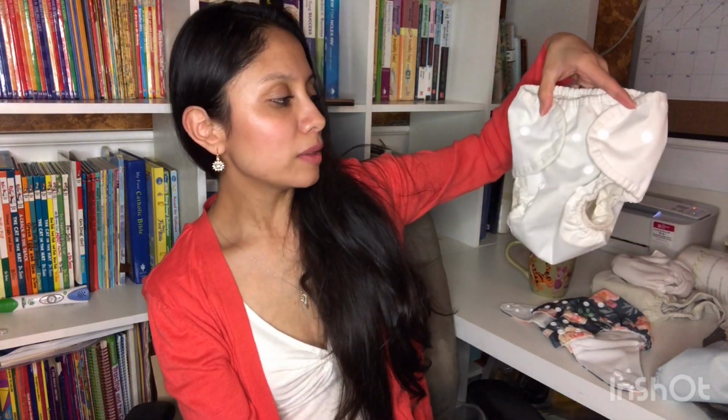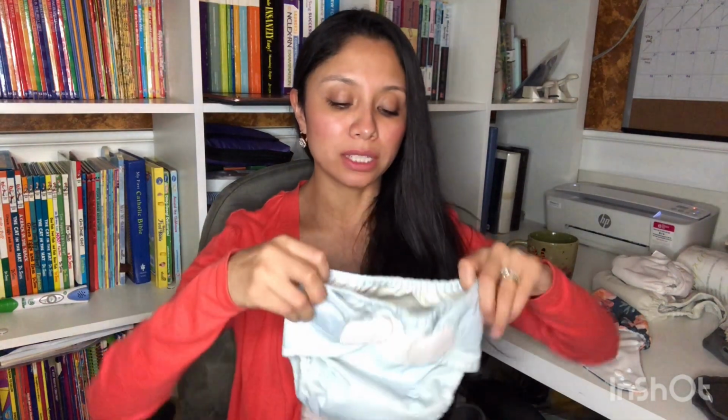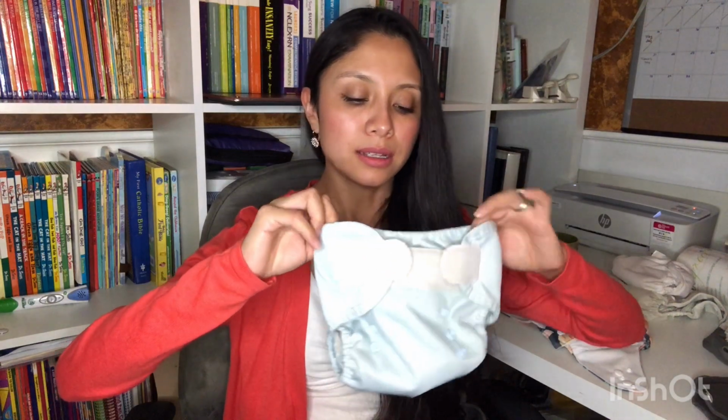I would probably add a couple more, because we only really have 20 of the all-in-one Bump Genius, but I definitely have to say that these ones have lasted me for about 6 months. So yeah, 6 months, and they are in pretty decent condition. They have been washed.